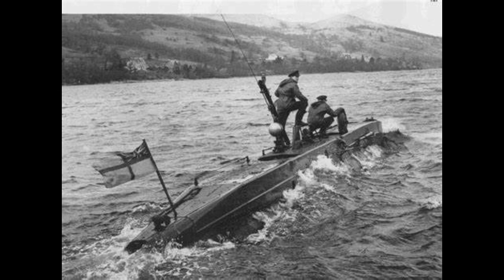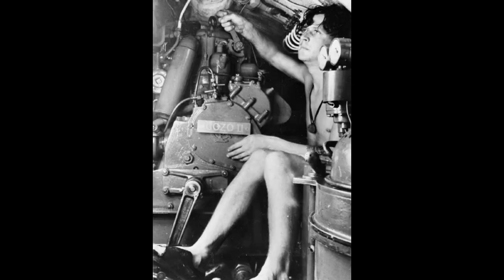The X-craft were, as designed, slightly smaller than their Japanese counterparts, displacing 27 tons on the surface and 30 tons submerged. These submarines were only 51 feet, 15.6 meters, long. With a small beam of around 6 feet, 1.7 meters, the four-man crew was stuffed in rather like uncomfortable sardines.